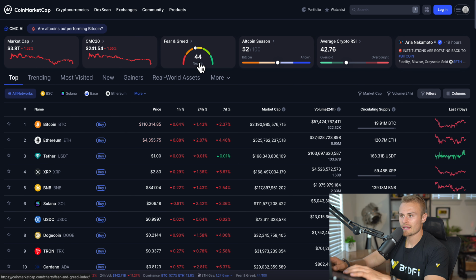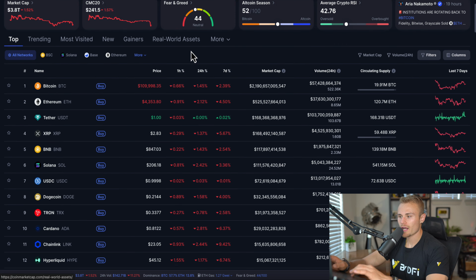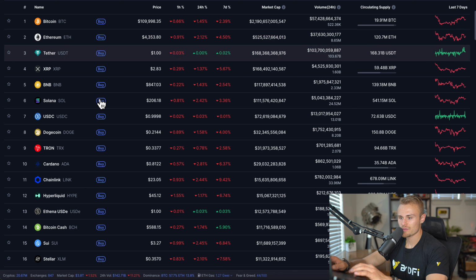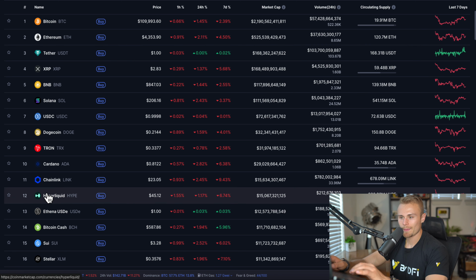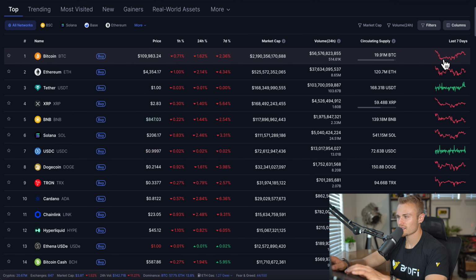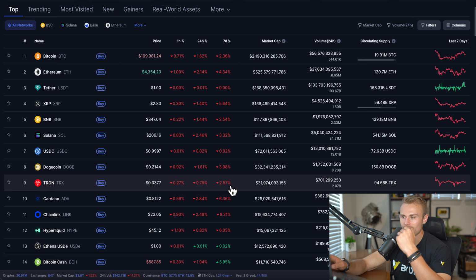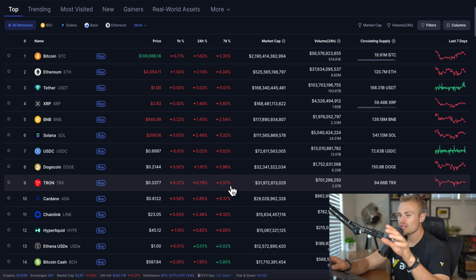44 on the Fear and Greed Index here, trading at around neutral, almost in a little bit more of the fear side of things here, which is good. I don't mind it where we are. You can see the entire market across the board is all red here. It's crazy. You can now view 16 cryptos here. This is like the top 16. It looks really good too. Hyperliquid's a new one that has made it onto the list here, but you could see, for the most part, lots of consolidation, down pretty much 2 to 8% for the week here. We don't look half bad. We really don't look half bad.